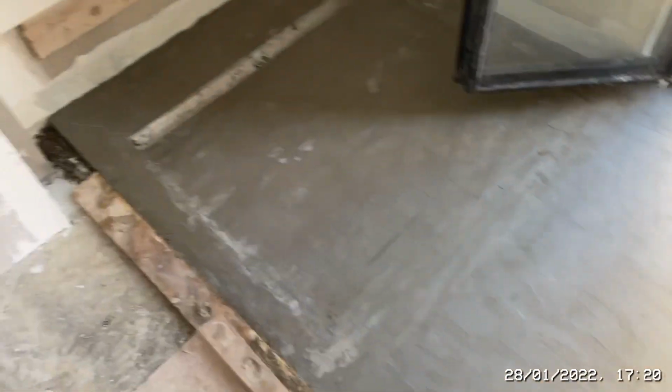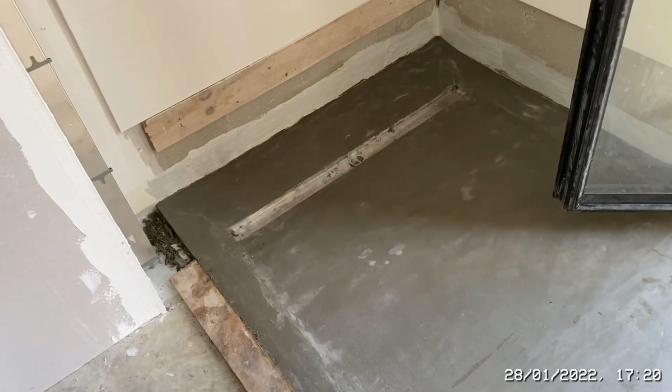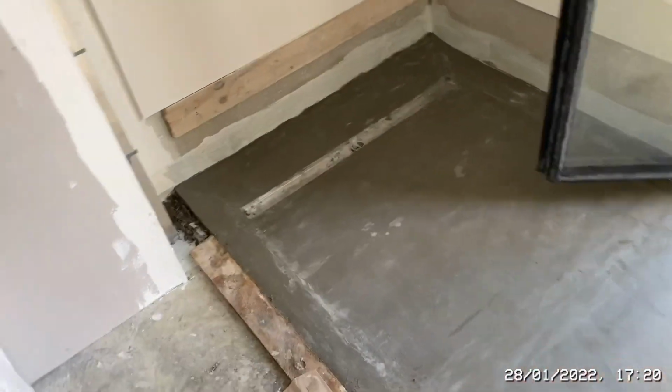Bathroom 1, shared bathroom. We've had the shower tray floor concreted with the linear trap, but the tilers didn't turn up today, so I'm not too sure what's wrong there. So we need the top tile, the bottom tile, but obviously this needed to be done and that's now going off. Again, running toilet, running sink.